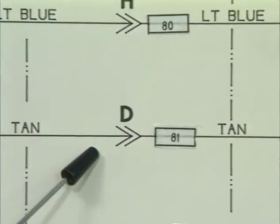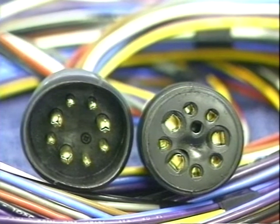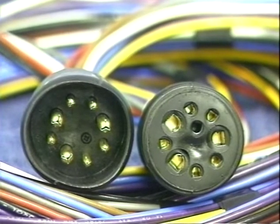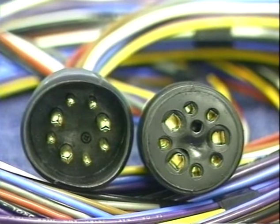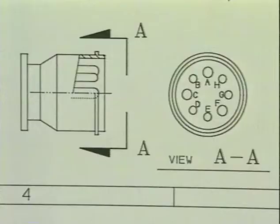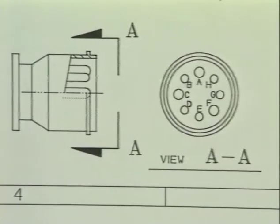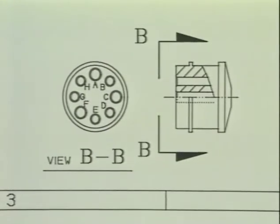On some sets, a control panel harness with a plug-in is attached to the terminal strip. The plug-in has 8 pins denoted by the letters A through H. The plug is water resistant and is rarely a source of problems as long as it is correctly installed. View AA, shown here, is the male side of the plug, while BB is the female side of the plug.